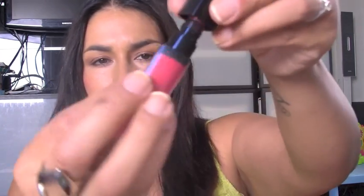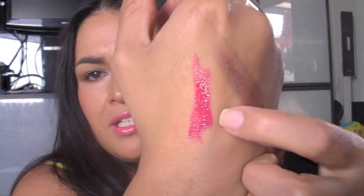The lip gloss I've been loving is the Butter London lip gloss, and this is in the colour Smog. That's it there. It's a really nice reddy pink. It is thick. These are incredibly pigmented lip glosses. They are really sticky, so if you're someone who doesn't like overly sticky lip glosses, then I would probably avoid these. But I think the pigmentation on this is amazing.